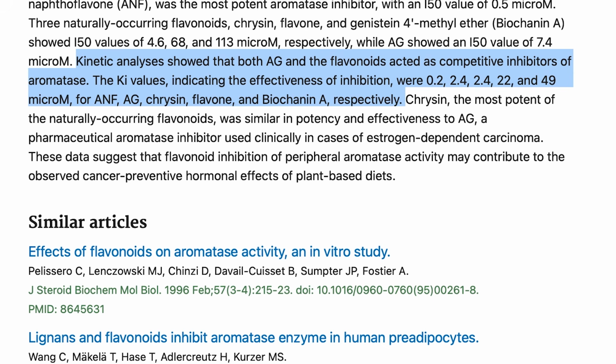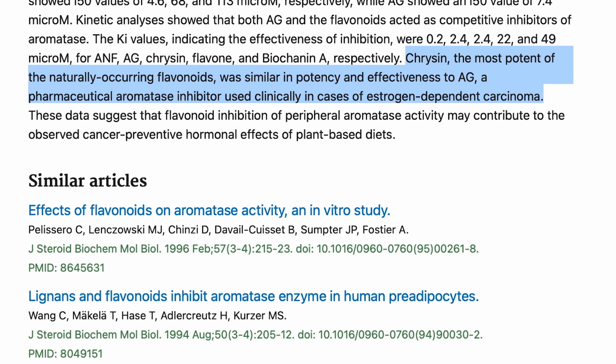Alpha-naphtoflavone, which is technically a synthetic flavonoid, so we won't really count it as a natural one, had a Ki of 0.2. That's a synthetic flavonoid, okay? But then there was a naturally occurring flavonoid called chrysin, and chrysin had a Ki of 2.4, equally matched with the pharmaceutical AG when it came down to anti-aromatase activity. Again, this is in cultured cells, but we take what we can get.